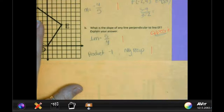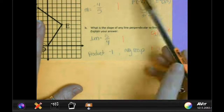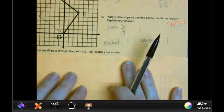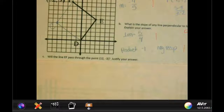So the next part here is where, and yours in particular, Belen, you may have actually deserved a point there depending on how you did it and what your answer is. So this says, will line EF pass through point (12, -3) and justify your answer? All right, so first of all, and this has happened on homeworks that weren't these types of questions, make sure you're answering the question that's being asked.